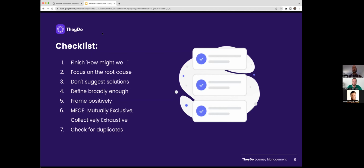Focus on the root cause. For example, let's take a help desk process. Instead of saying reduce the number of calls, try to base it on what pain points your customers are experiencing. Talk to them, and maybe you'll learn that the pain point is they don't feel confident, and that's why they keep calling. So instead of reducing the number of calls, phrase it like: make users feel more confident that they have all their needs.